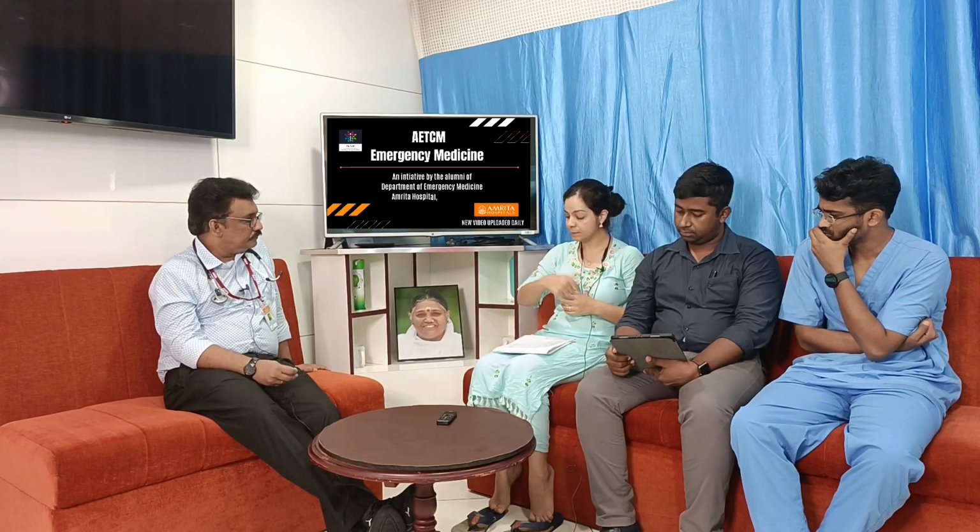Pretibial edema will be there. This patient had bilateral limb edema. Progressively, what type of limb edema do they have? Non-pitting. So this patient had that edema. And then apart from this, there will be cold intolerance.